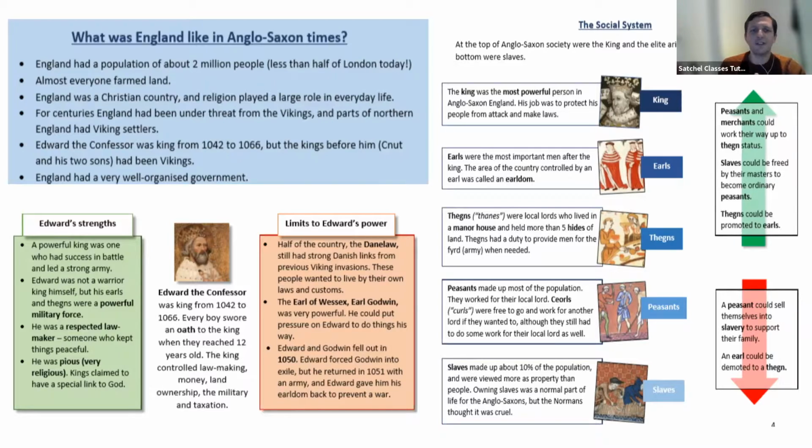So everyone had to swear an oath to this king, and the king is at the top of the social system. However, Edward is not all powerful. There are some limits to his power. Half the country still follows this thing called the Dane law. There were still very strong connections to the Danish, to Denmark. This is due to the Viking invasions and settlements that had taken place in the centuries beforehand.